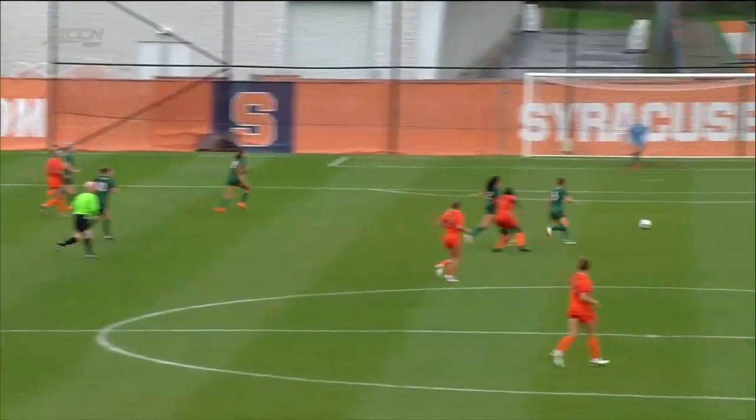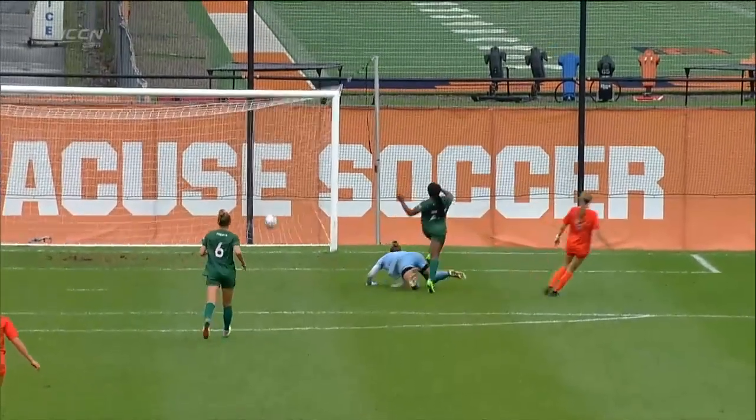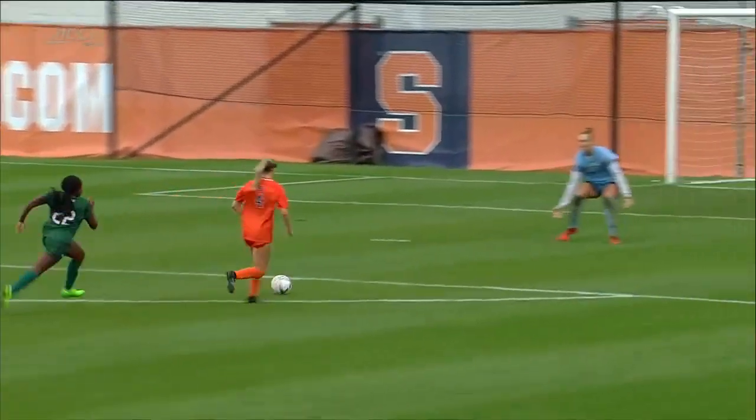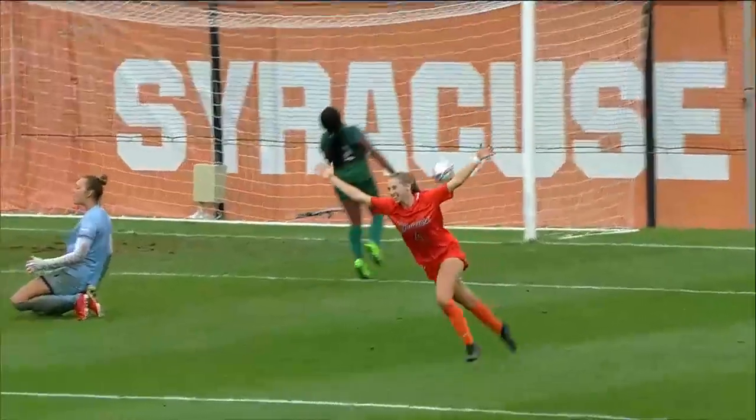And I thought this play was dead as soon as DeMond took that first touch, but she puts it on the perfect blade of grass for Ashley Roush. That is an insane pass. The precision to let the midfielder free on goal, one-on-one, no mistake, tucked away.